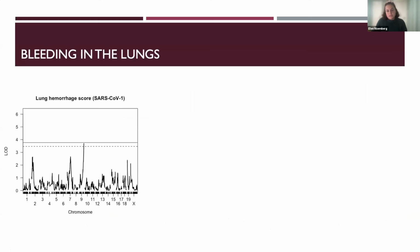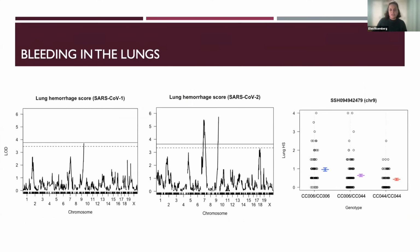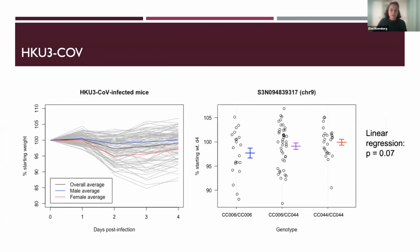The chromosome 9 locus appears to be playing a role in other aspects of the pathology as well. So looking specifically at lung hemorrhage score, we can see that it's significant at the 10% threshold for the SARS-1 infected mice, and more highly significant with the SARS-2 infected mice. And then the chromosome 7 peak that we saw associated with weight loss and SARS-2 infection is also indicated here. And then just showing the genotype by phenotype plot for the SARS-2 infected mice relative to the genotype of the chromosome 9 peak. This shows that the mice with the CC6 allele have higher levels of bleeding in the lung. And these were the mice that were losing more weight on the previous slide, so we're seeing consistent haplotype effects.